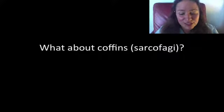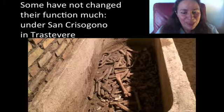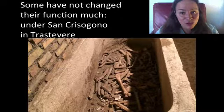Ooh, what about coffins or sarcophagi? Well, some have not changed their function much. Here we are under San Crisogono in Trastevere. San Crisogono is one of the many churches where you can go underneath. And I strongly suggest that if you are in Trastevere, you do go underneath.